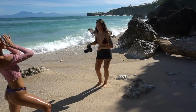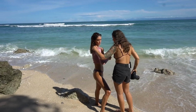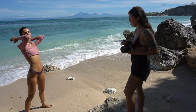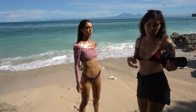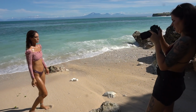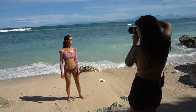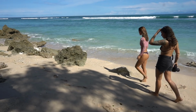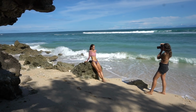Yeah, that's really nice. Okay, we need to put this on your shoulders because otherwise it just looks kind of floppy, kind of sad and deflated. That's nice. So we tucked in the bottom of the top a tiny bit. Yeah, that's perfect. Just to sexy it up a bit. It's just a bit too much. Nice. Maybe let's get you to sit down on this rock. Yes, beautiful. Nice.